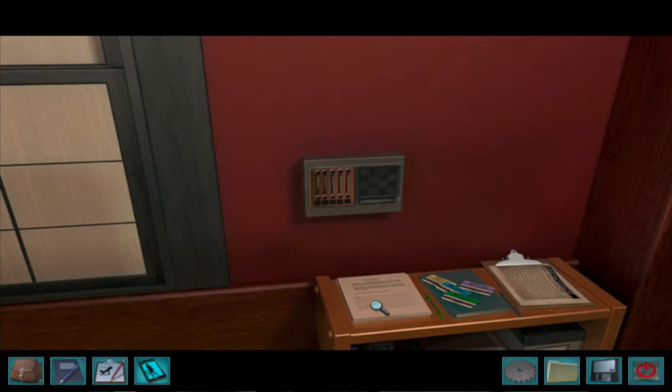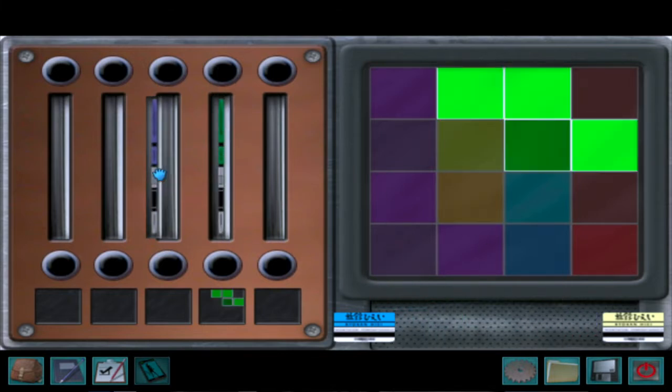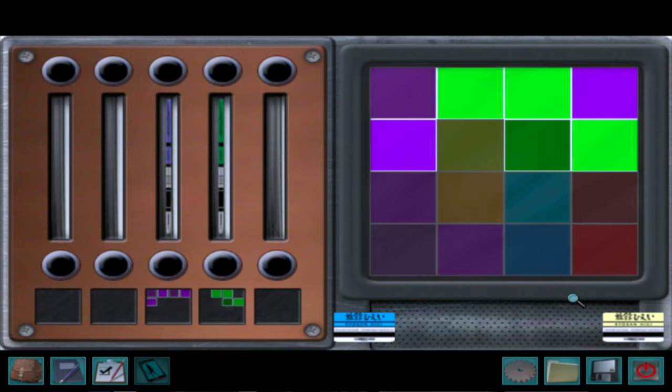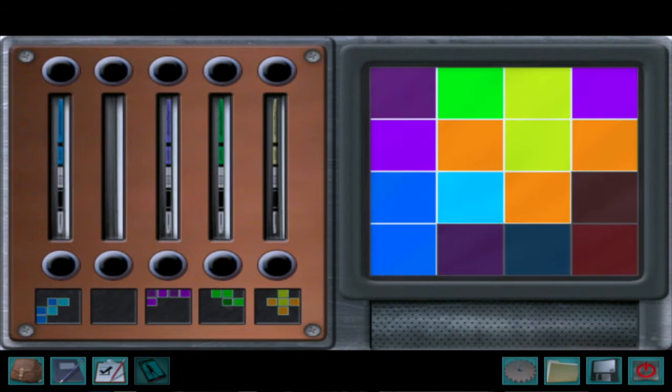Okay, what's the entry code pattern? Do we not know? Oh, there's only 4 key cards here. Oh, okay. So I need to find a key card, and I need an entry pattern. Okay, cool. Cool.